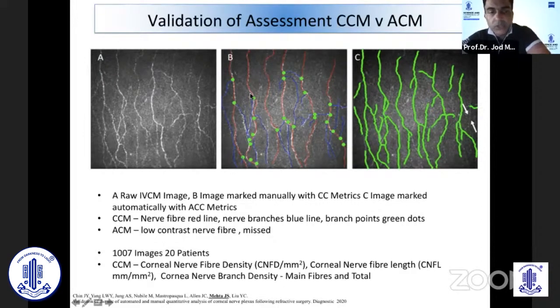Now, if you look at B, you'll see a manual mode of the CCMetrics software, where you have to manually track the main nerve branches, which are in red, and the branches in blue. Where you see a trunk branch coming off the main branch, there are green dots. This has been done by hand. On the right-hand side, in C, it is done with ACM, which is automated software from the same company that developed the manual software. This is all done by a computerized system. But you can see, where the arrows are, that the automated software sometimes misses a few of the nerves on this side.